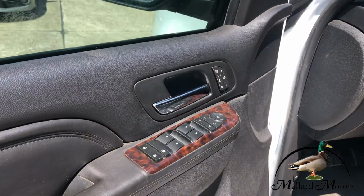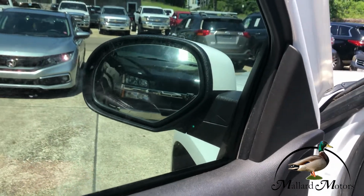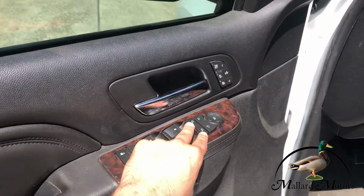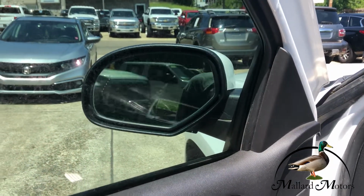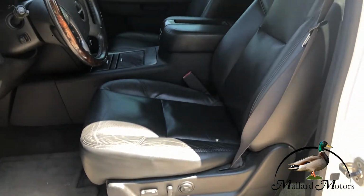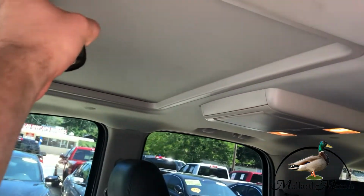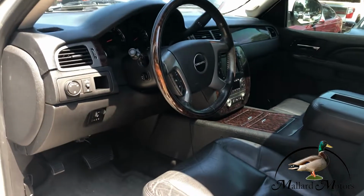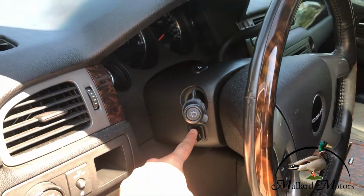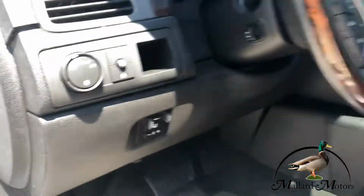Got power locks, power windows, and power adjustable mirrors. You even got power fold mirrors, so they will fold in and fold out with that button there. Power adjustable seats in the front 2 seats. Got a sunroof up there. Open that up for you. Got a power adjustable steering wheel right there. There's your trailer brake system.